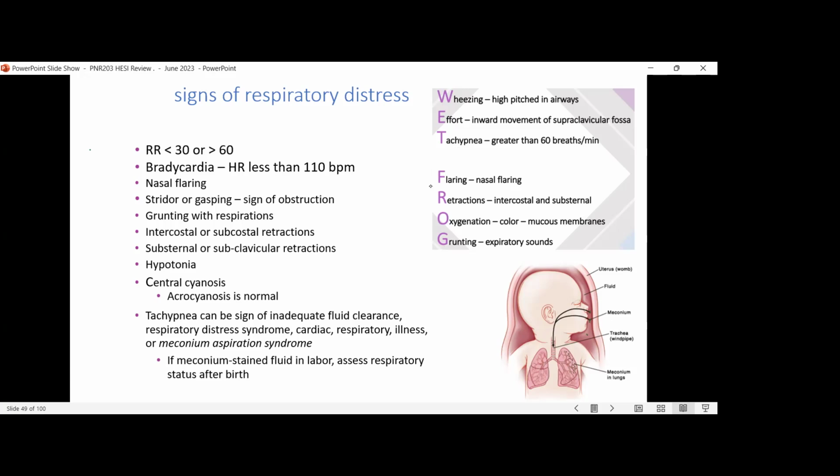Now the frog. Nasal flaring, not good. So F for flaring. R for retractions, not good, either intercostal or substernal. The substernal you see really fast, really easy. And then oxygenation. Okay, what's his color? Look in the mouth, mucous membranes. And then grunting. Grunting is sounds that occur when the baby breathes out, expiratory.